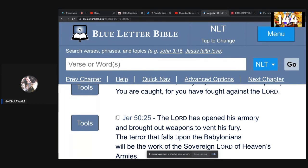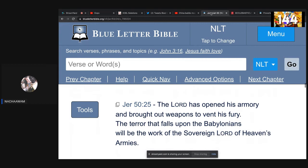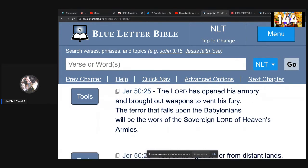Let's go back to Jeremiah 50 and 25. Let me scroll down real quick. It says, Yahweh have opened his armory and brought out weapons to vent his fury. See that? And he says, the terror that falls upon the Babylonians will be the work of the sovereign Yahweh of heavens of armies, man. So this is the work of the Lord that we're witnessing, man.